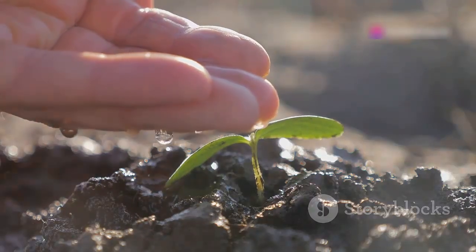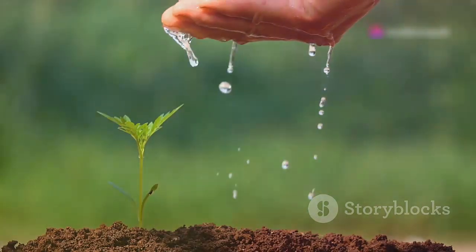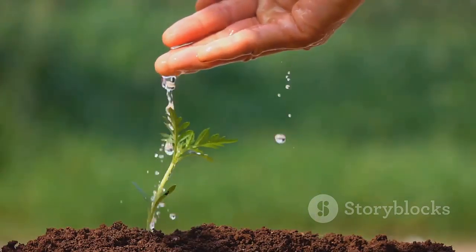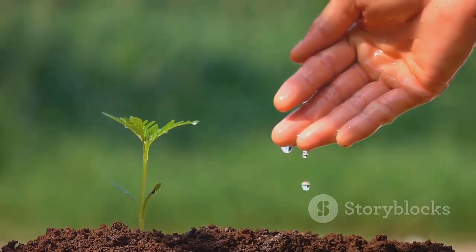After that, water generously. Give your new plant a good soak to help it settle in. Watering helps to settle the soil around the roots and provides the necessary moisture for the plant to start growing.